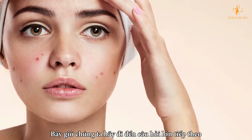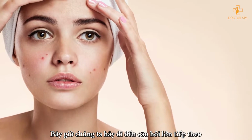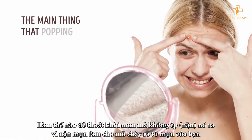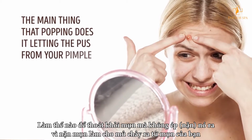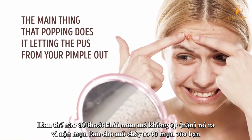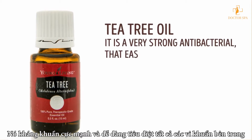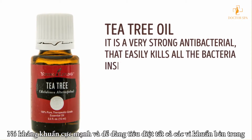Okay, now that we have established that, let's get to the next big question. How to get rid of a pimple without squeezing it out. The main thing that popping does is letting the pus from your pimple out, but it can be done in other ways as well. For example, tea tree oil. It is a very strong antibacterial that easily kills all the bacteria inside a zit.